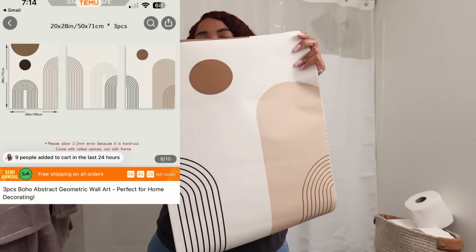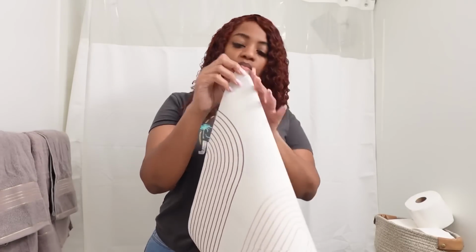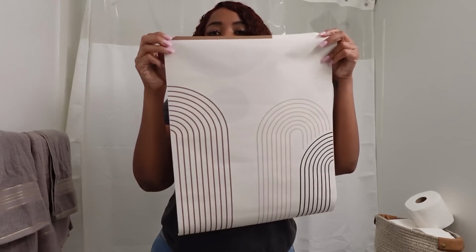Baby, they bust their head open with this one. This is the geometric shape. It's pretty much like line art for the wall. It came in a 3-piece set. I got it in the 16 by 20. Again, it does not come with a frame, so I did go ahead and run and get one of those.